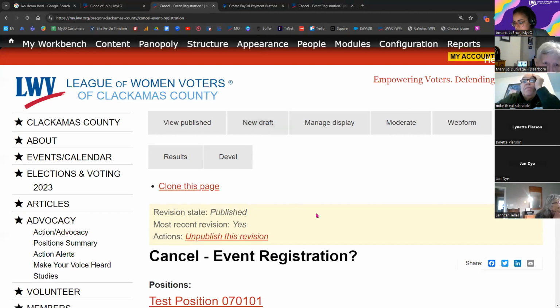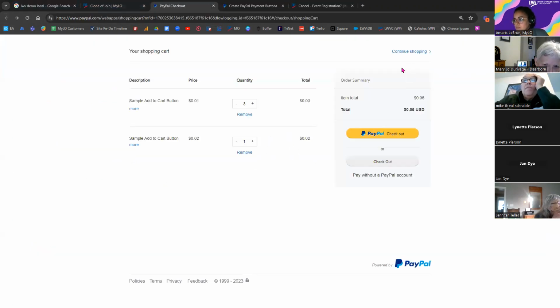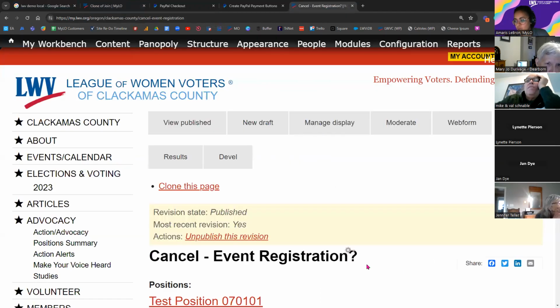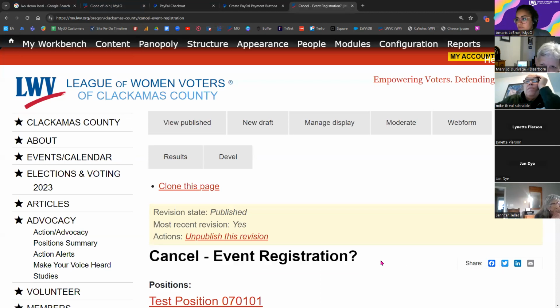And obviously, the fact that I've clicked continue shopping is technically like I've abandoned the cart. So it's like you've canceled the transaction. So that's the reason it would make sense that you want to word your page as such, whatever payment they were trying to make, letting them know, did you intend to close out of that, or whatever the case may be.